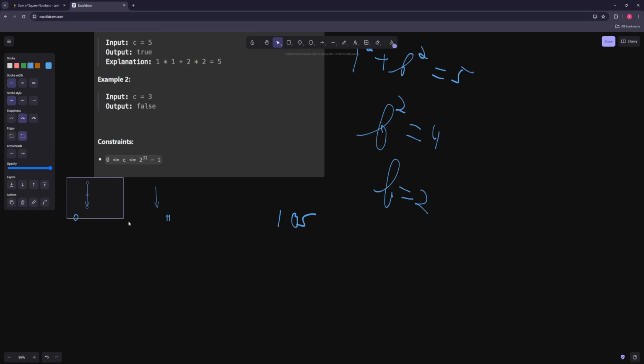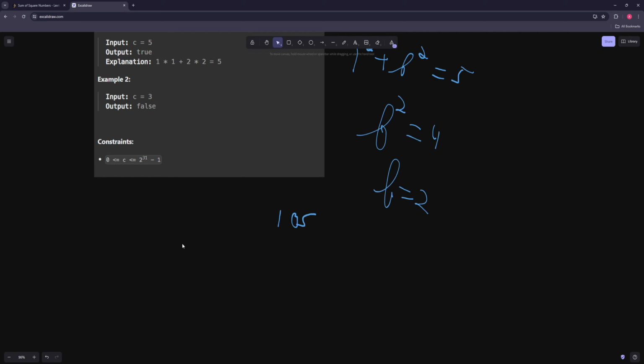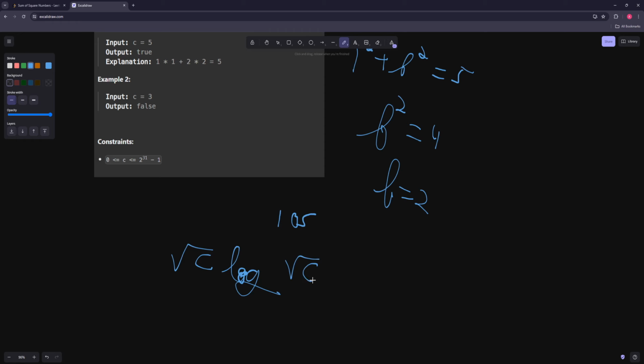So that's one way to do it, and that would give you a time complexity of... Getting the square root is a logarithmic thing, and the numbers you have to look for are square root of c. So it would be square root of c times log of those numbers, since for each one you have to calculate a square. I think it's something like this. Maybe with a square root you can get rid of the log, but it doesn't really matter. That's essentially what you'd get for that one.